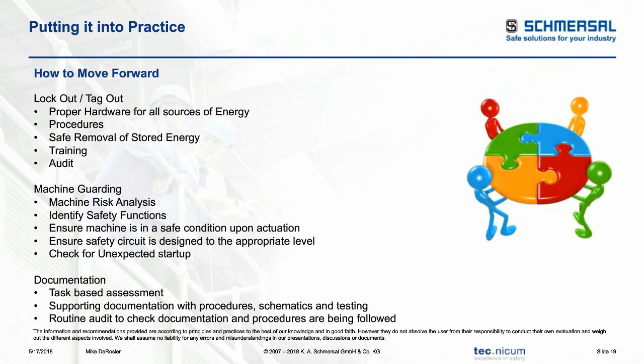So how do you move forward? We look at the Lockout Tag Out hardware, procedures, removal of sources of energy, train, and audit. Audit is a big one. You want to be able to go out to a machine and pull out a procedure and review and observe the tasks in both Lockout Tag Out as well as machine guarding with the SOPs. Are they performing that task safely? Are they doing all the proper steps? Are they following it? If they're not, you get down to the root cause. Why?